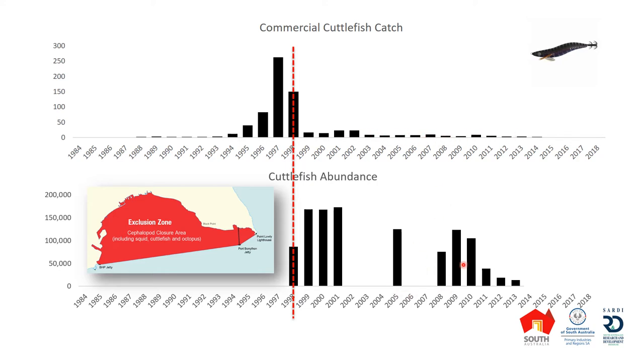In 2008, 9, and 10, there was some work done with BHP at the time using the same methodology that was described back in the early days here. So we know that all these data are comparable. And then we saw this precipitous decline down to very low levels, around about 13,500 animals in 2013, which raised quite a lot of concern because that's a pretty considerable decline.